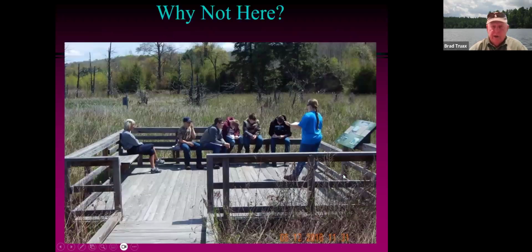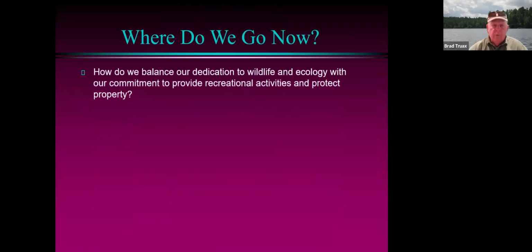So why aren't we using them? I would love to see something like this. This is an example of a wetland viewing platform. And wouldn't it be nice if we could build something like that in our wetland so people could actually visualize many of the wildlife species that are out in the wetland? So where do we go now? How do we balance our dedication to wildlife and the ecology with our commitment to provide recreational activities and protect property? Well, could we relocate the ski trail?